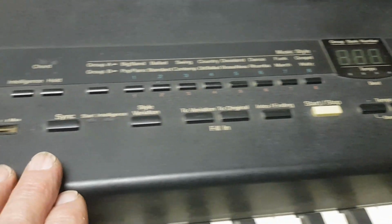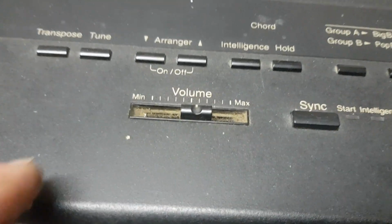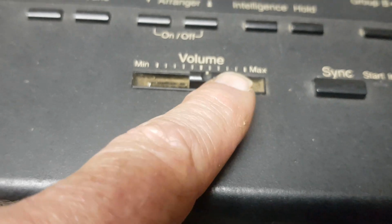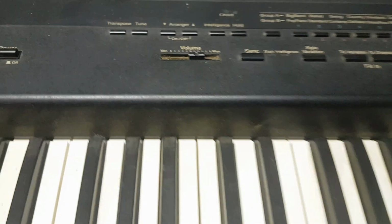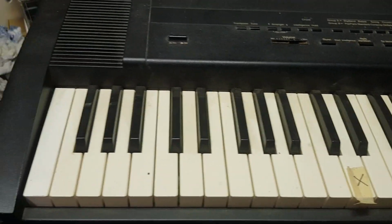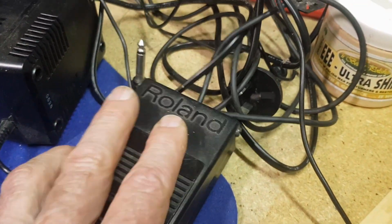I haven't plugged it in yet, but what happens with a lot of these, look at the dust and grime around that volume control. It probably is going to be very crackly. But I'm going to plug it in. I have the power pack for it. I also have a foot pedal. I'm not sure what that's for.